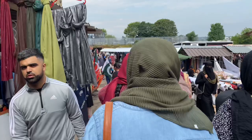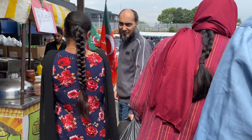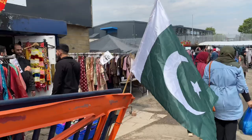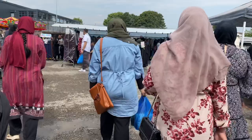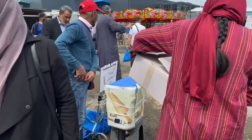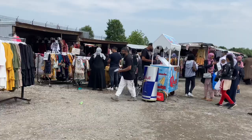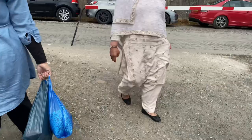We've got some big flags here. Just don't want to fall off. Oh, look, there's Imran Khan. A few places selling the desi kulli. Here's lots of toilet roll. This is back where we started. We're going through entrance exit 1. And there's 2 to 3 different exits. Now we gotta go find our car.